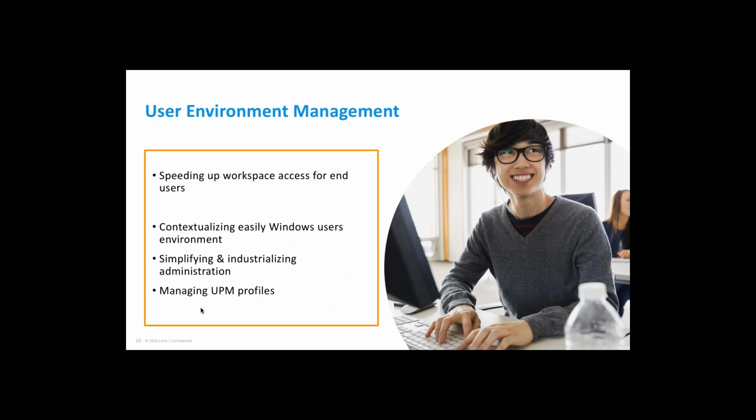If we go to the end user environment management, what's happening? The technology is going to help you manage the end user environment. What do I call end user environment? All the elements you are today managing with GPOs, GPPs, scripts are going to be managed with WEM, and you are also going to be able to manage centrally in the console all your UPM environment. So it will really help you to manage all that. And once you have translated all your user parameters inside WEM, you will reach a login time under 15 seconds. And that's the average login time of all our customers, and some of them are even well under that.